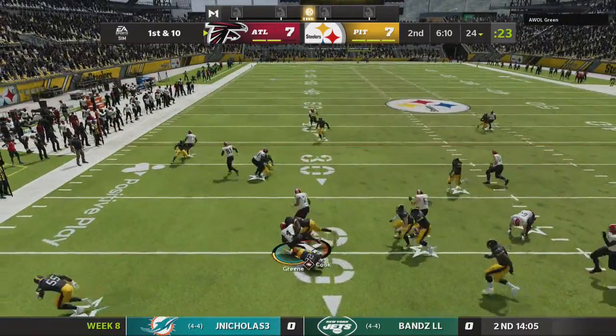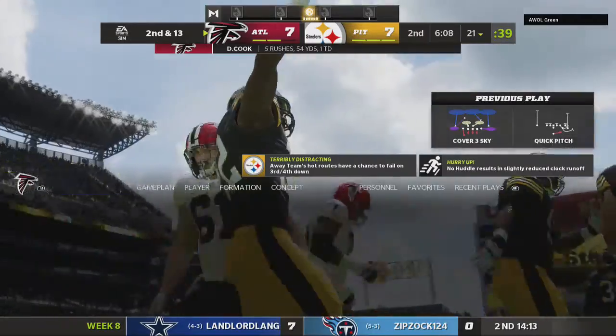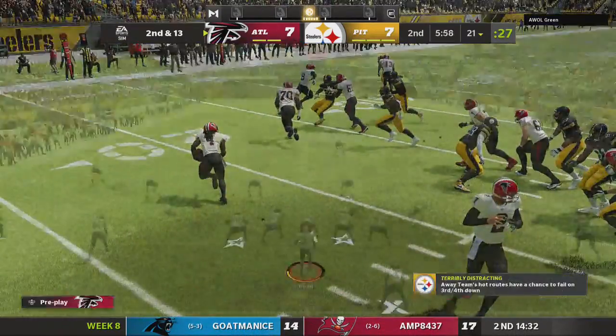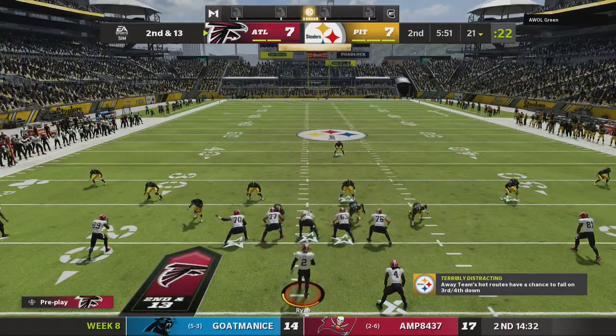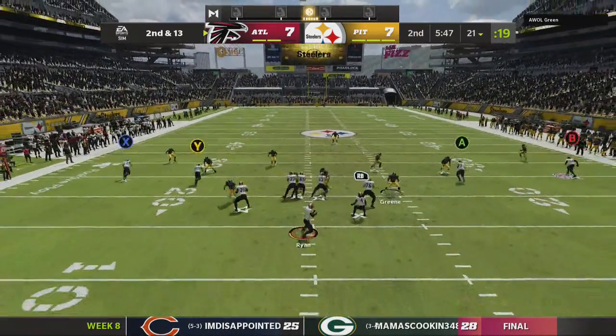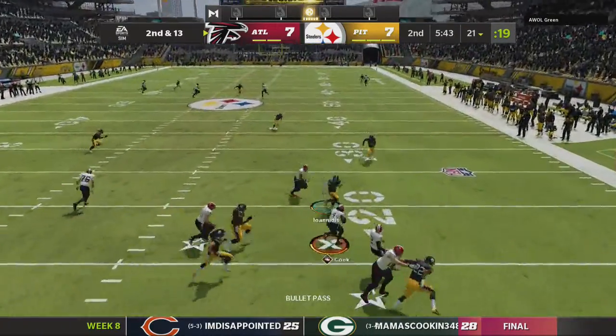We always hear about empty possessions, but some are worse than others. You get an empty possession, punt the ball away, get yourself set to play defense. But when you turn it over, it changes momentum, and when they take it downfield and punch it in on you, that's a bad possession all the way around. Yeah, but you're hungry to get back out there, aren't you? You better be, because otherwise, it's going to be a long day for you.